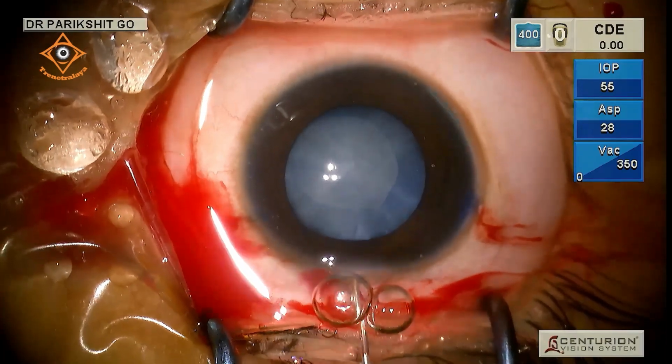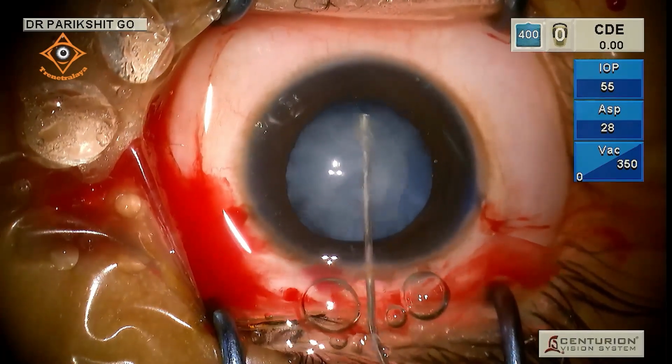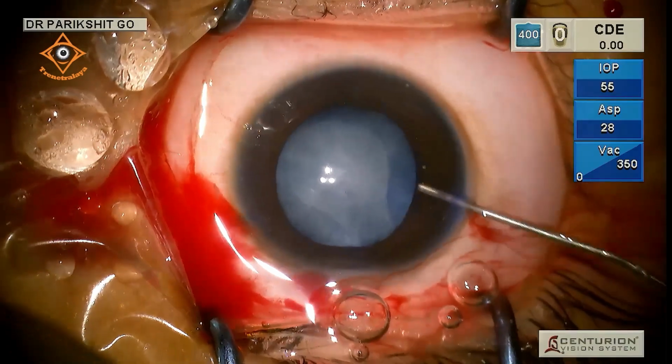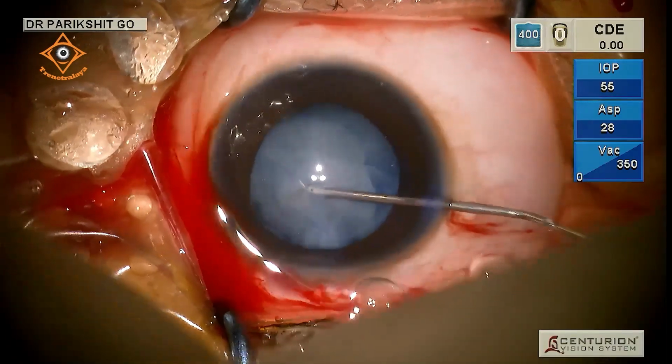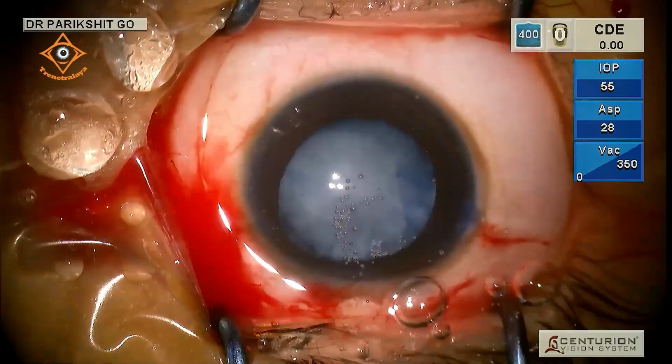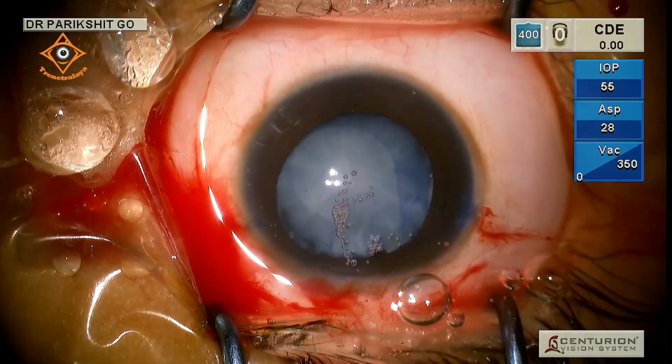You may not hear, Parikshit, but people are clapping here and they are almost giving a standing ovation. But there seems to be a small extension when I have tried to do. Yeah, I want an IA, irrigation aspiration.